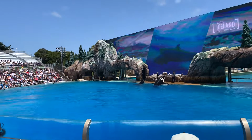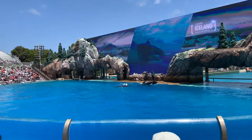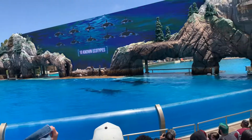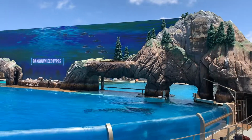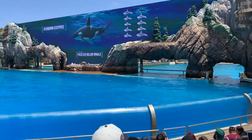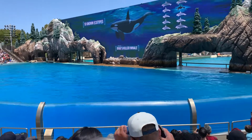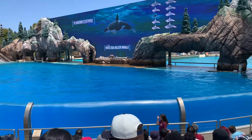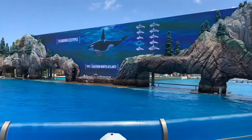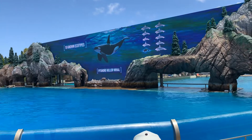Orcas living off the coast of Iceland are quite different than those near Costa Rica. In fact, there are at least 10 types or ecotypes. An ecotype describes the differences between killer whale size, physical form, prey, social structure, and habitat. As you can see, the differences are subtle, but noticeable when compared side by side.